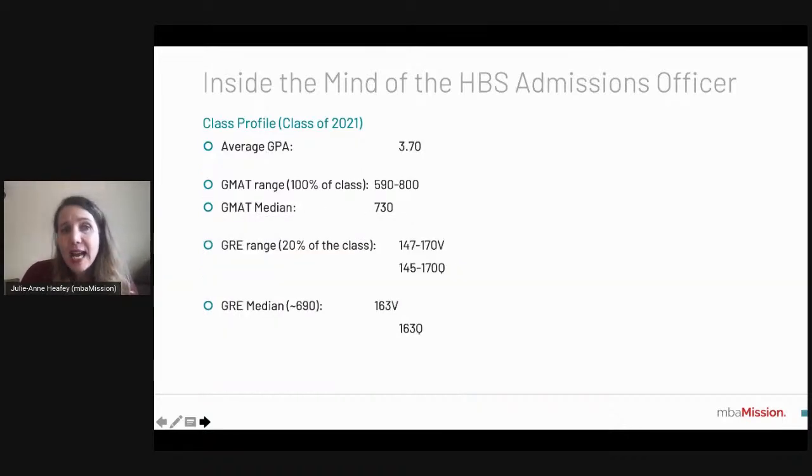Okay, here are the stats. You can see not everybody has an absolute perfect profile. There's a range of some of these test scores, but at the same time, the average GPA is really high. So academic ability to handle the discussions, analyze cases, etc., is going to be reflected somewhat in these statistics. They want people who can handle the discussions and be good resources for learning and are serious about their education. So they're going to look to your past performance as a predictor of future results.